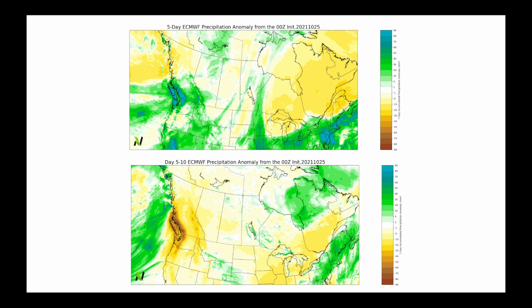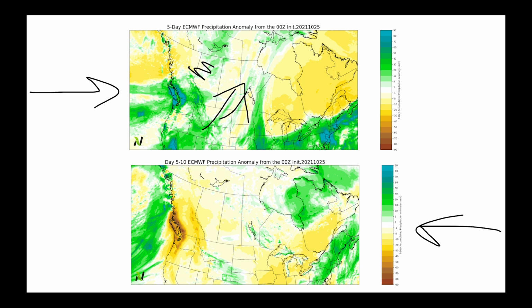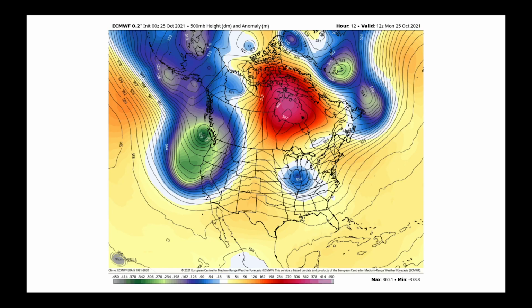We kind of break it in half over the next 10 days. Here's days 0 through 5 on top, and then 5 to 10 on the bottom. Again, we see that Monday precipitation. Here's the streaks that come up here Tuesday, and then additionally we'll see another system come streaking across from west to east as we get into the weekend. But days 5 to 10 as we get into next week, trending a bit drier across the region as we kind of relax the pattern, at least temporarily.